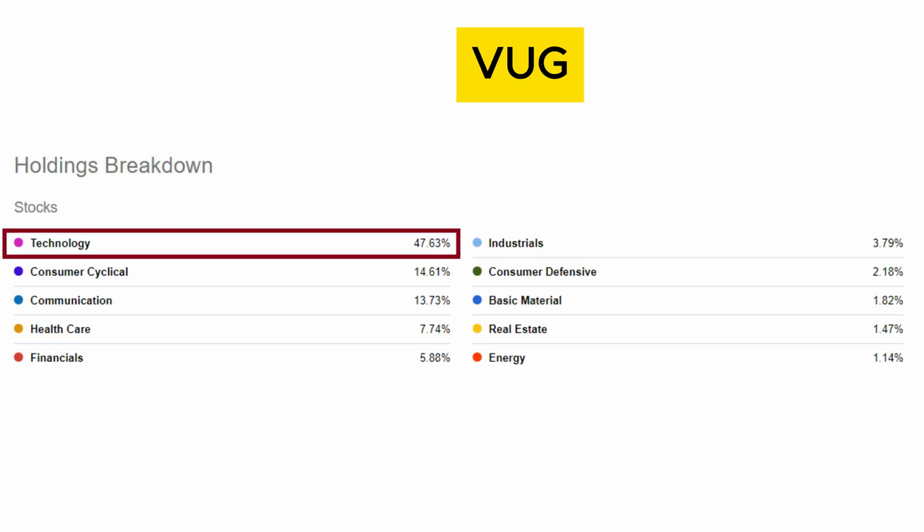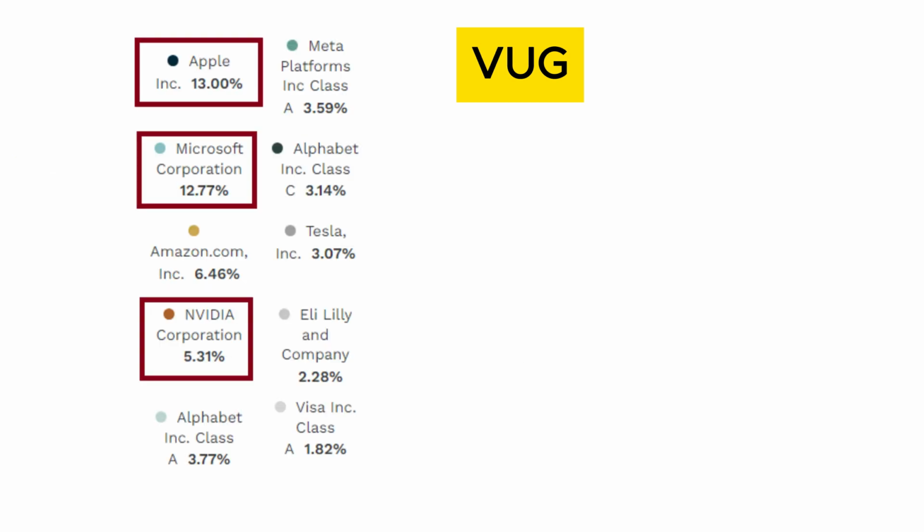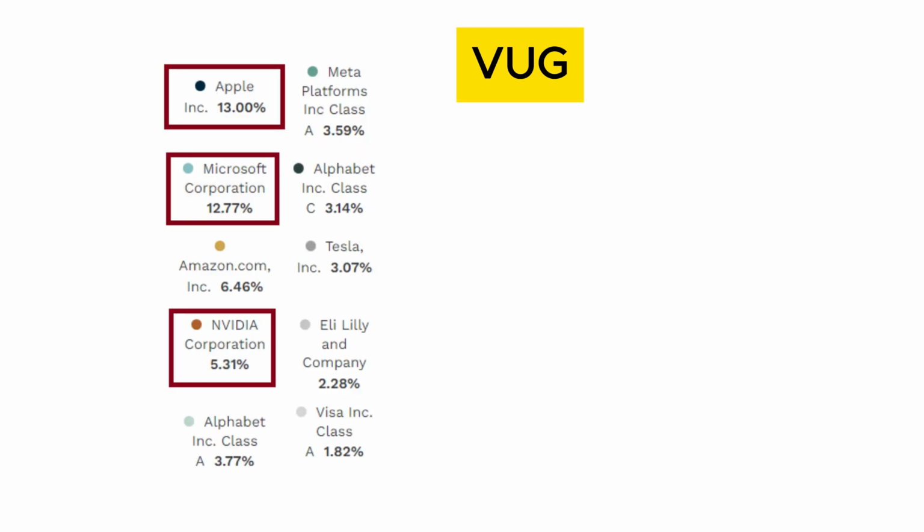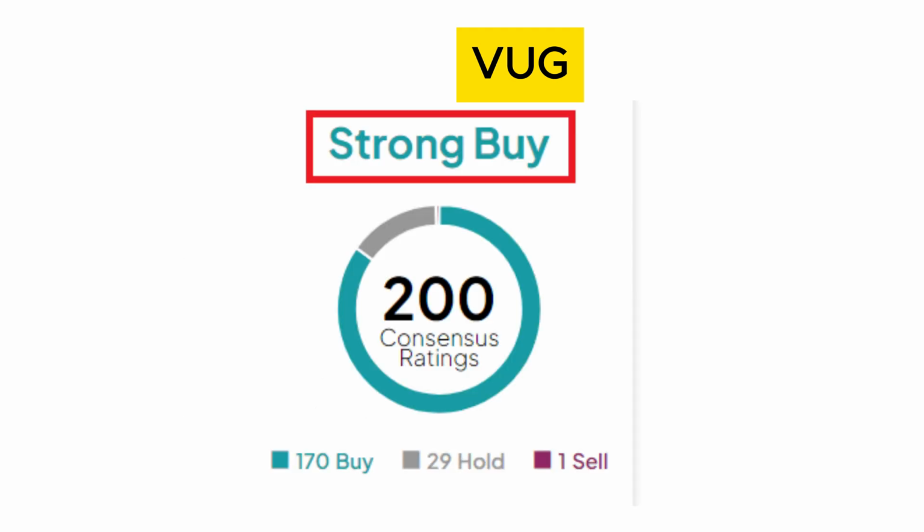More than half of the fund's total assets are allocated towards tech stocks. The top 3 stocks of VUG and XLG are almost identical. The other Magnificent 7 stocks are also close behind. This fund offers a 0.56% yield and a reasonable 0.04% expense ratio. Low expense ratios are a signature component of Vanguard ETFs. This ETF is offered by Vanguard. Most of the fund assets are large cap growth stocks. Vanguard rates the fund as 4 out of 5 on the risk reward scale. The fund has been around for more than 20 years. This fund is rated as a strong buy with huge upside growth potential.